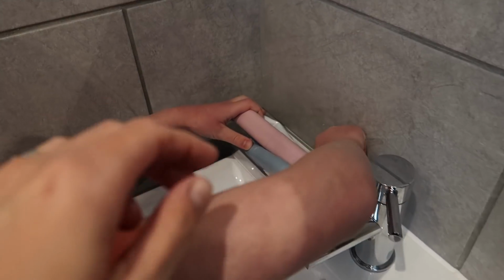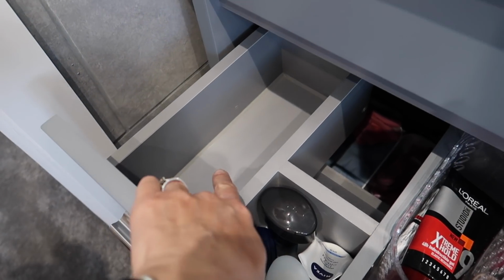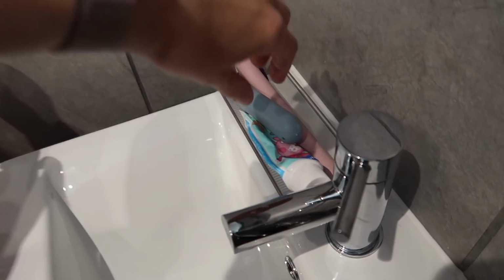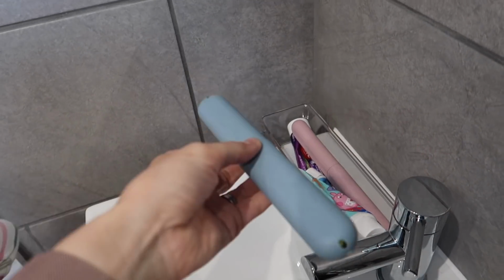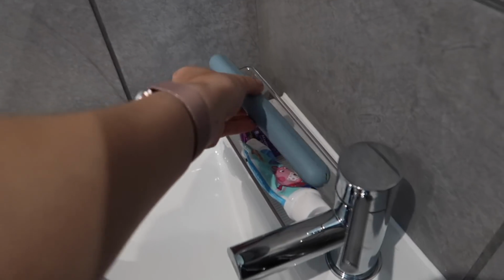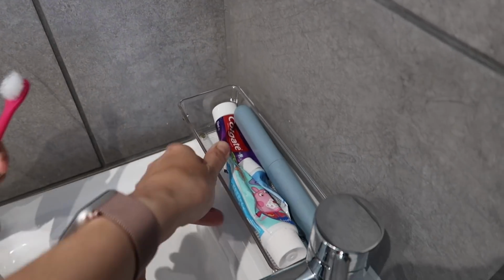I did show you guys this in my last video, but because we can't stand the toothbrushes upright in here... Darling, you have to brush your teeth or they'll all fall out. Wouldn't that be a shame? Anyway, because the toothbrushes can't stand up, to stop them touching each other, we've got these toothbrush covers in these little baskets, which will make the drawer easier to clean.